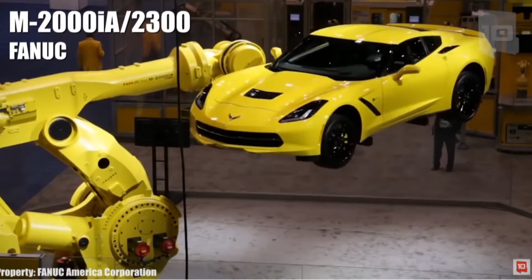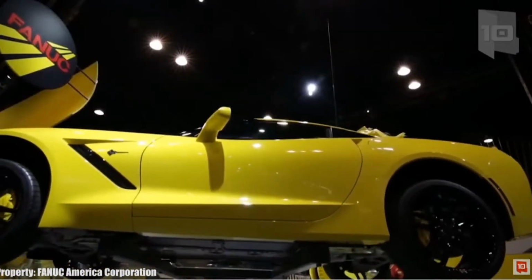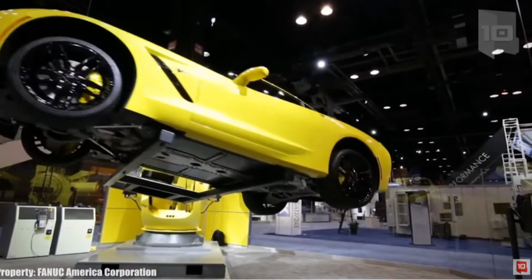M2000IA. It is the strongest robotic arm in the world and can lift loads of up to 5,000 pounds. It is used to lift heavy loads such as vehicles or large machine parts.